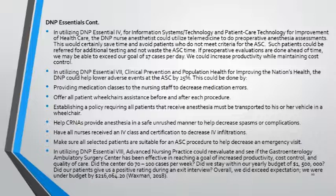And utilizing DNP Essential 8, advanced nursing practice could reevaluate and see if the gastroenterology ambulatory center has been effective in reaching the goal of increased productivity, cost control, and quality of care. Did the center do 70 to 100 cases a week? Did we stay within our yearly budget of $1.5 million per year? Did our patients give us a positive rating during our exit interview? Overall, we did exceed expectations. We were under the budget by $216,000.